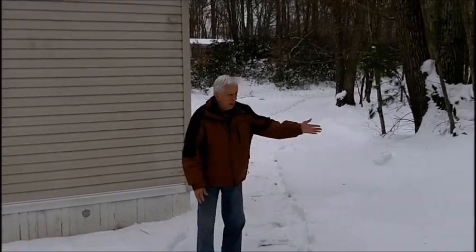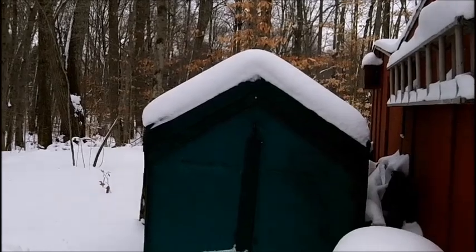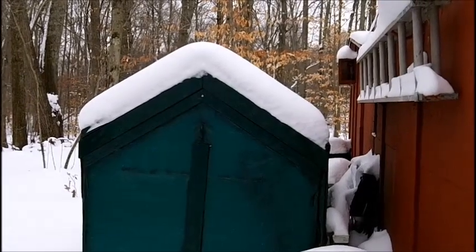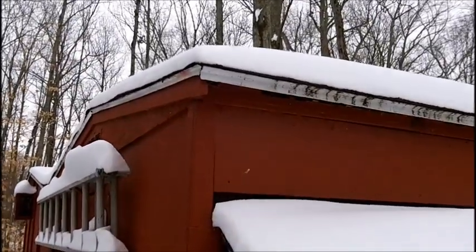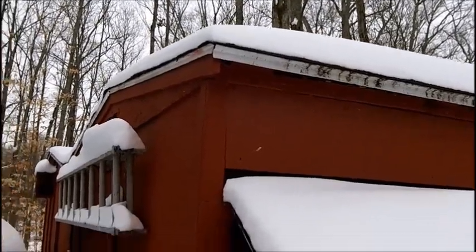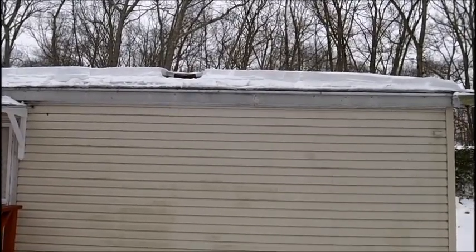So as you can see here, when you swing around and look at the tractor shed here, all right, that's the average snow we get on our roof. And there's not too much here, okay? It's not bad. It's only about maybe 3-4 inches of snow on the shed roof, okay? But if you swing around here on the house, you can see how much higher it is, and I can take you to the other side after.